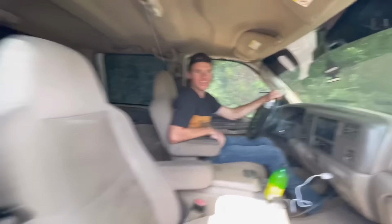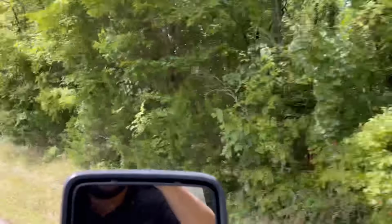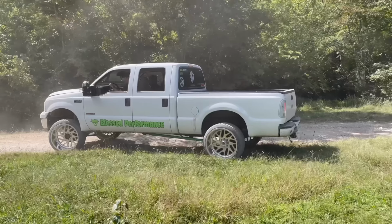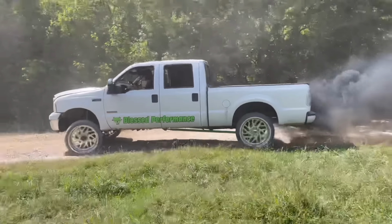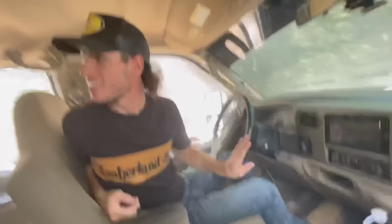It won't light them up. It just lugs and lugs and lugs. Or if the road was wet, it just won't build. The road is wet. Yeah, I know. Put it in like third. We didn't spin them on gravel. It wouldn't even light them up on gravel. It won't light up. You can't see the driveway. Jesus.